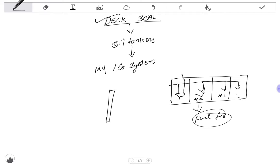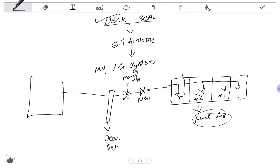That should work independently, independent from all the manual controls or the non-return valve. It should be maintenance free. So they came up with a barrier, and that barrier is called the deck seal. After the deck seal, we have the manual valves, then we have the non-return valve, then behind the deck seal, we have the engine room. So this deck seal is like a protective barrier between the engine room and the cargo area.